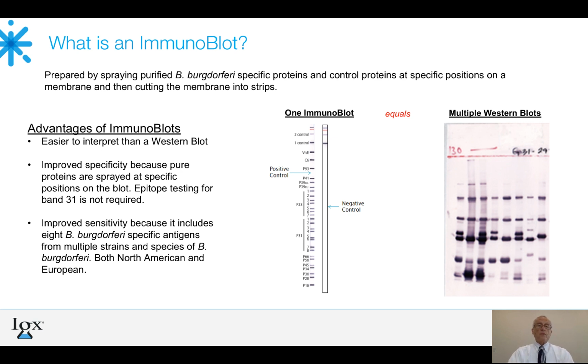But if you look to the left, you're going to see what we now do is called our ImmunoBlot from IGeneX. Now, the ImmunoBlot from other laboratories doesn't quite do this, but IGeneX uses recombinant proteins for all of the sensu lato strains of Lyme. What that means is, say in band 23, which is the outer surface protein C, we see minor differences in each of the different strains that are now or have been known as the outer surface protein C. And some of those strains are picked up by some tests. All of those strains are picked up by the IGeneX ImmunoBlot.